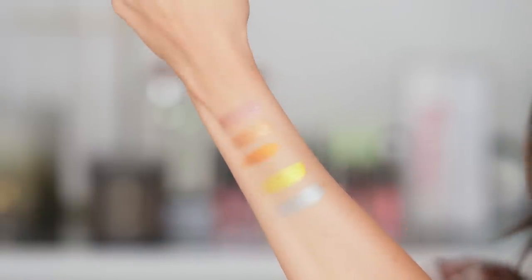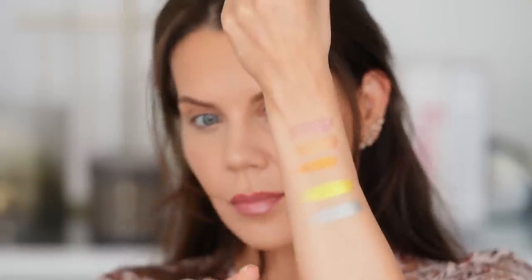Those are pretty. The metal palette is $48. That's up there, definitely. You get 5 shadows. They are very beautiful. I don't have the mixing medium, but I am gonna use some type of liquid to manipulate them into more of that intense metallic finish.